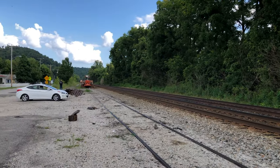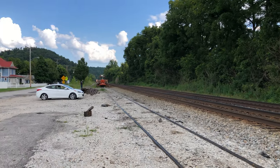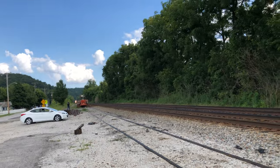Woo! All right, folks, check this out. And I'm down here, like I said, in Fort Gay, West Virginia, on the Norfolk Southern Line. Trains really fly through here. And we do have a train coming right now. It's coming back that way.